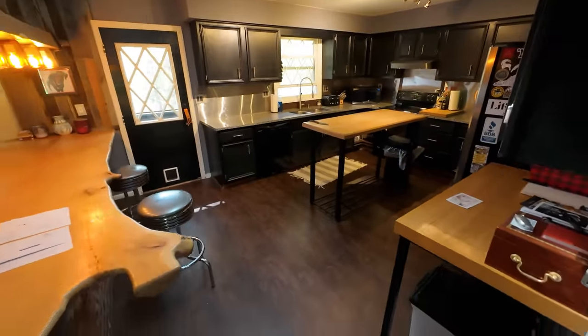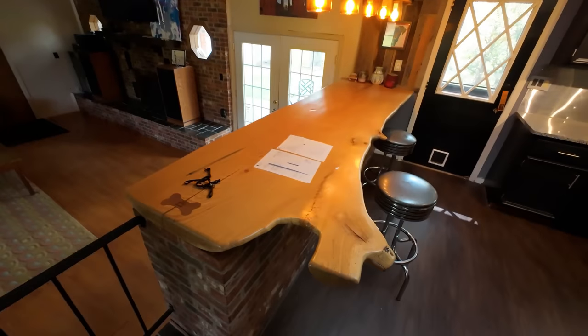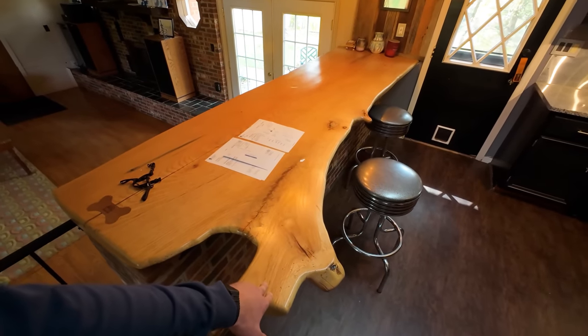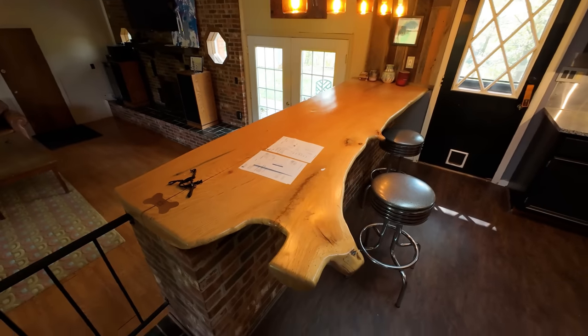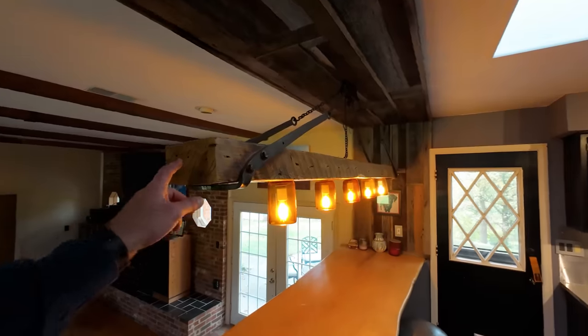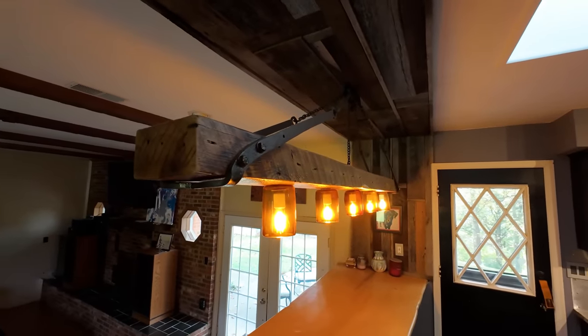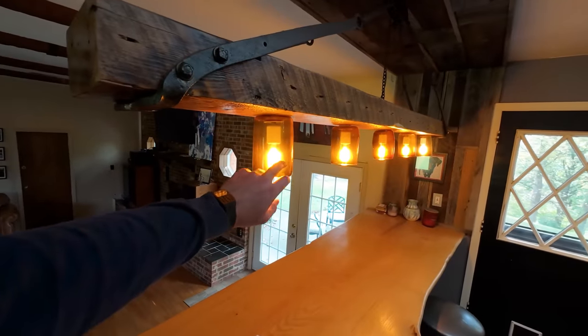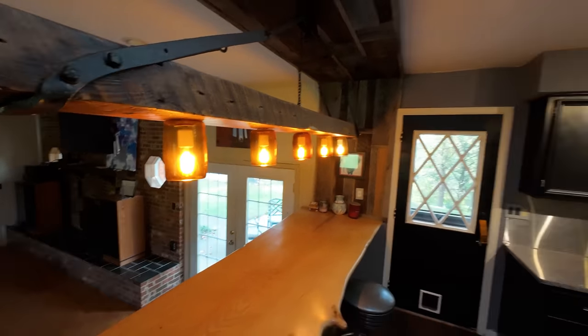So kitchen has been more or less redone. Got this live edge slab from Bill St. Pierre forever ago. It's a big slab of oak. So we replaced the bar top and got this cool light fixture that I built on Salvage Dogs when I was on that show a long time ago. And Grace, my sibling, blew these. She's a glass blower, blew those.